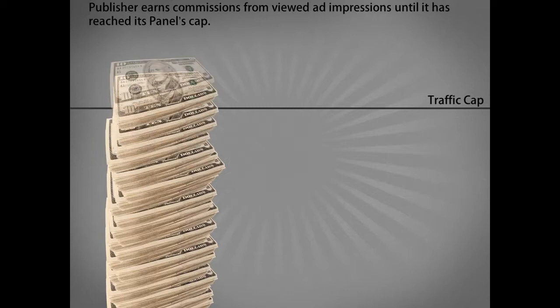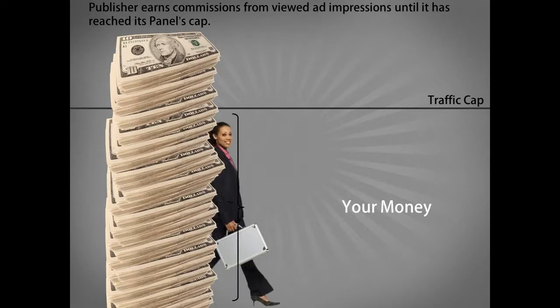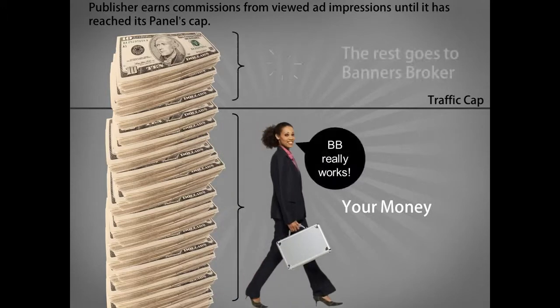But you notice something. The money keeps going even past the traffic cap. The commissions earned below, up to the traffic cap, is your money. And that's what you see in your back office. You see the commission column and the total commissions earned. That's your money, whether you're using it to buy additional advertising or sending it to your e-wallet. But above the traffic cap, that's Banner's Broker's money.